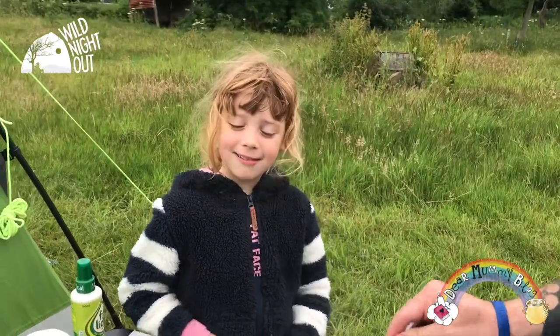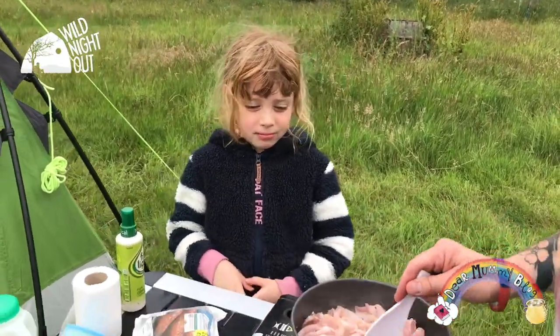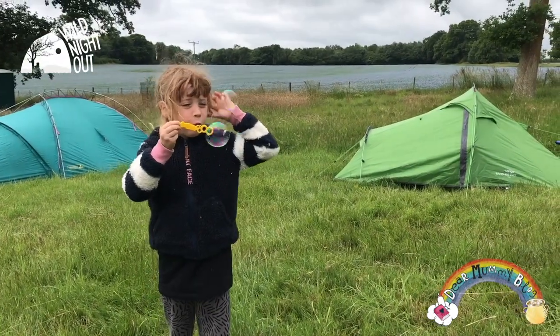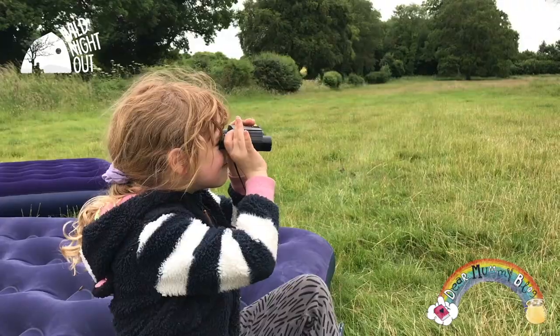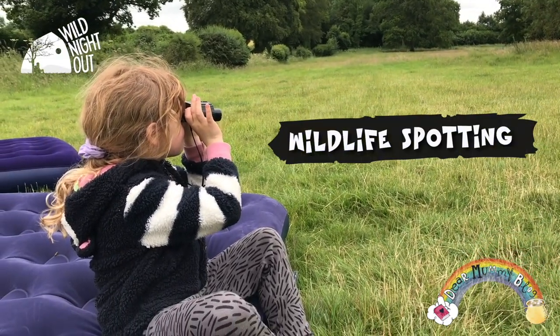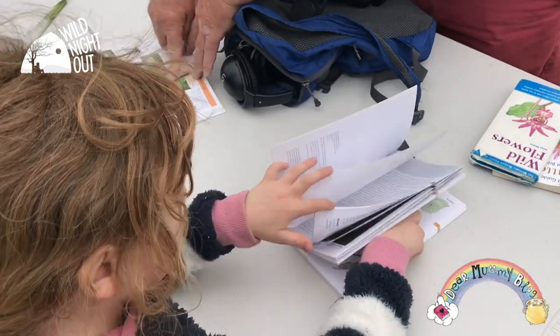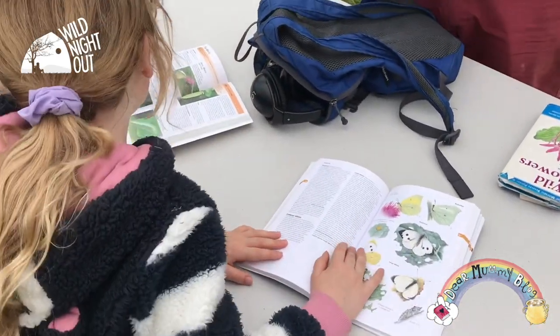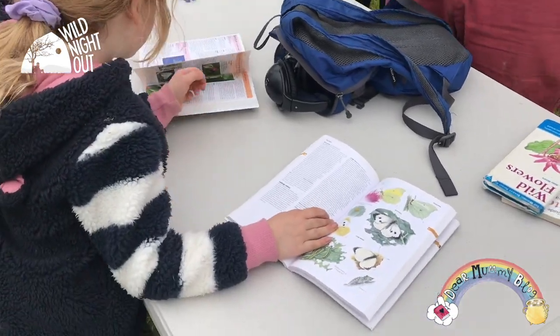Daddy's making bacon for our breakfast outside. That one, but not exactly. Why do you think it looks like a deer? Camouflage.